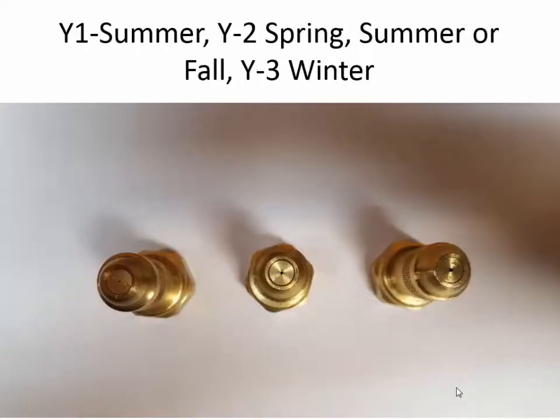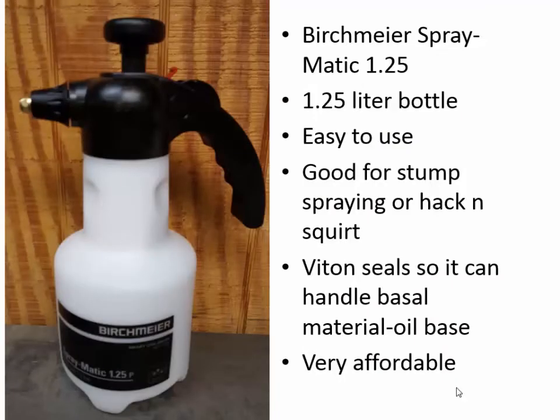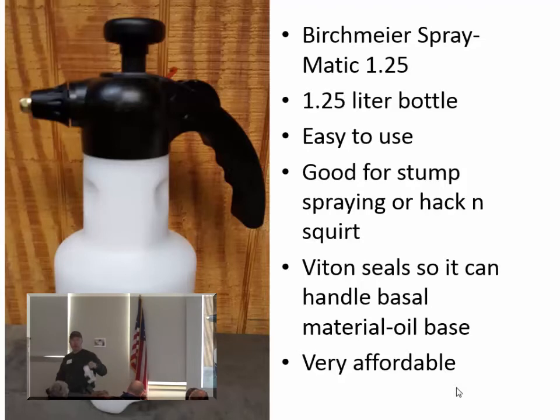Okay? See, these are the different nozzles you can put on it. Typically, it comes with a Y3, which allows for it to be used in pretty much any season. This guy I have with me today, it's kind of become our new standard for stump treating out there, and it works really good for hack and squirt as well.